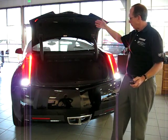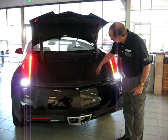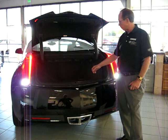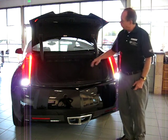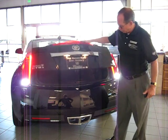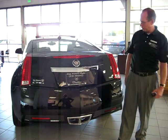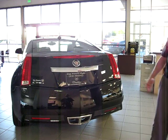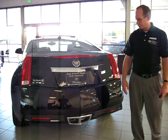Your trunk is 10.5 cubic feet, which isn't like a limousine, but on the other hand, it's perfectly adequate for golf clubs, groceries, or all the things that you would typically carry in the car. Rear end backup camera is available, as well as ultrasonic parking assist for easier parking and less likelihood of running into anything. And again, I can't stress enough the dramatic styling, including the dual port single mounted exhaust system.